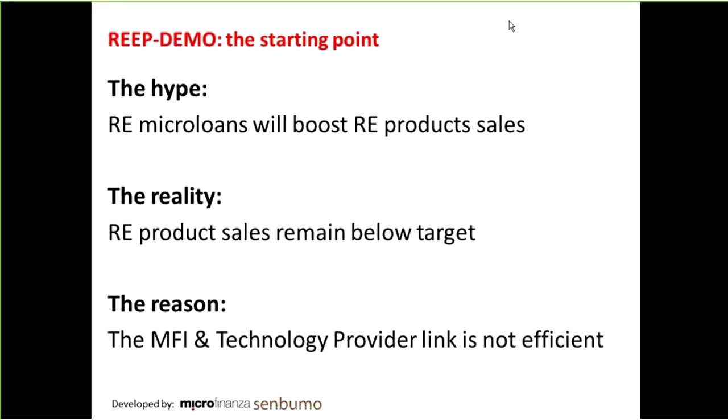But in fact, when you study a bit the experience of various MFIs in distributing these renewable products, you see that the sales remain usually, or even almost every time, below target. And the main reason is that the link between the MFI and the technology provider, what we call the TP, the way they work together, is not efficient.